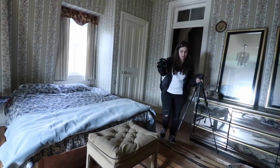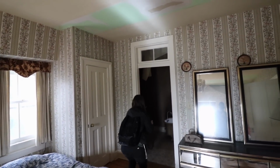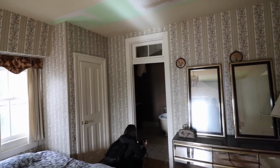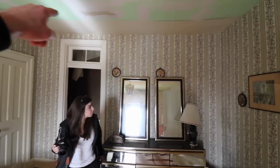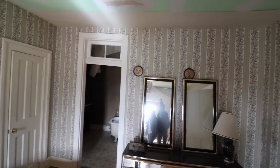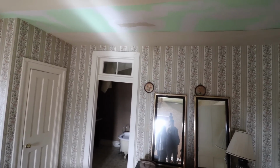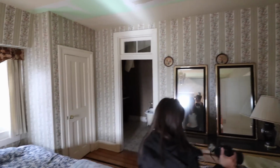This is insane. Look at this doorway. See that? It's falling. The whole house is shifting. You could see it. It's all shifting. It's bowing down. Or maybe they just built it crooked. No, look. Oh yeah. Look at that. It's bad, completely bowing down. This house is falling in on itself.